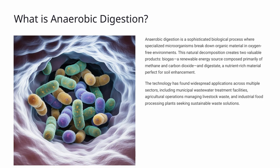All of these applications tie into our overall theme, finding sustainable, innovative solutions for waste management and renewable energy. Anaerobic digestion is a key piece of that puzzle, helping us move toward a greener future.